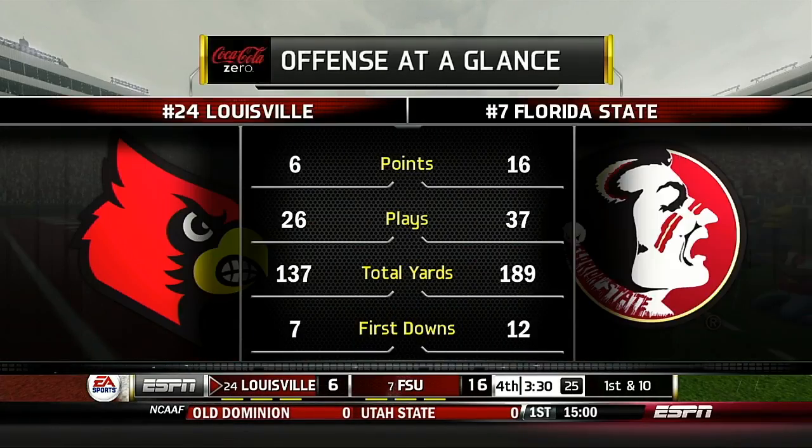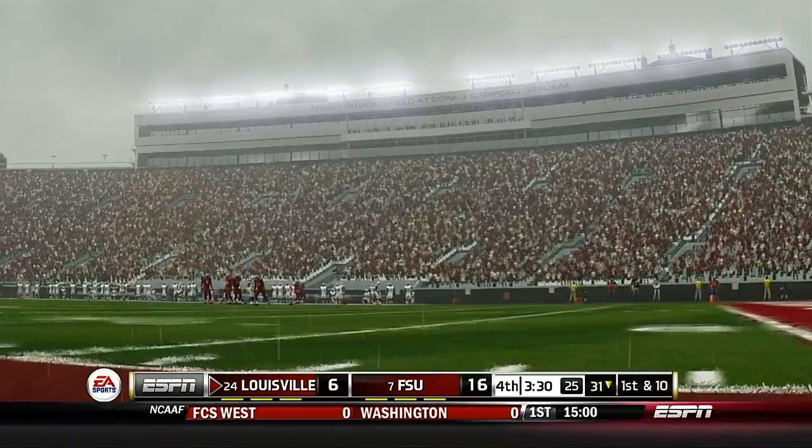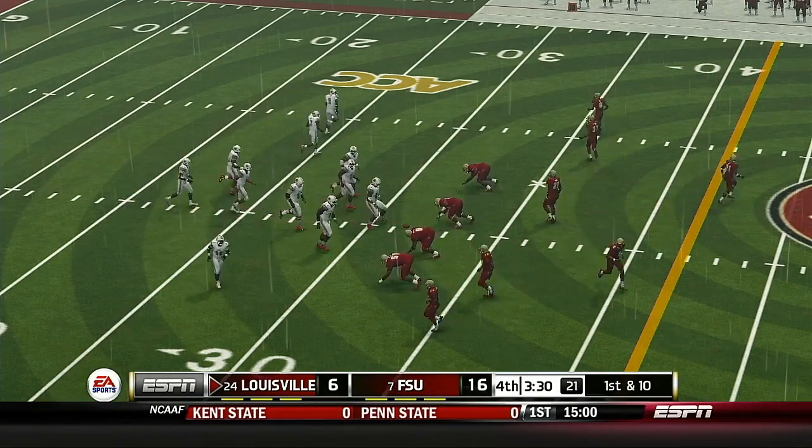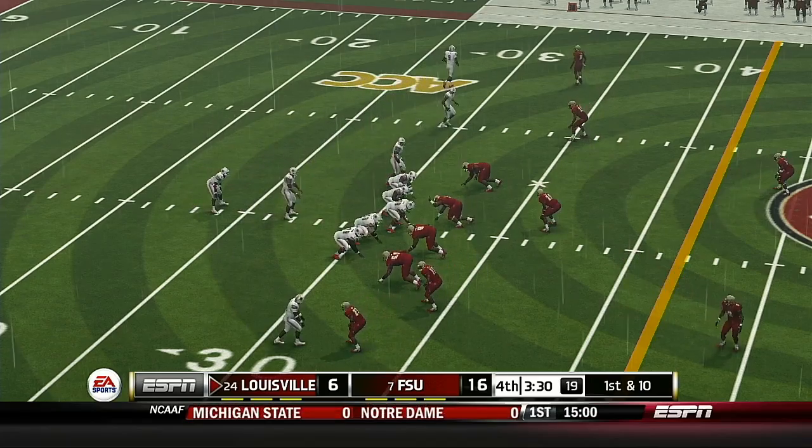Everywhere we go in college football, everybody's got a t-shirt that says finish, finish. Whether that means finish the game or finish the drive. Right now, this offense is moving the ball, but they're not finishing the drive. They got to execute better down closer to your opponent's territory.